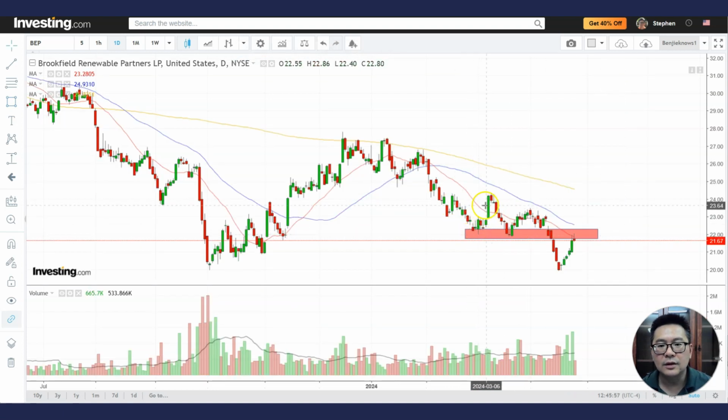This stock tried to find support here, dropped, found support here, but eventually it broke down. And of course, when it's oversold, it goes up, but it met the declining 20 MA and this resistance area. If it cannot go back above this resistance area, it might continue to sell off. So there's something with this stock that's not very good.